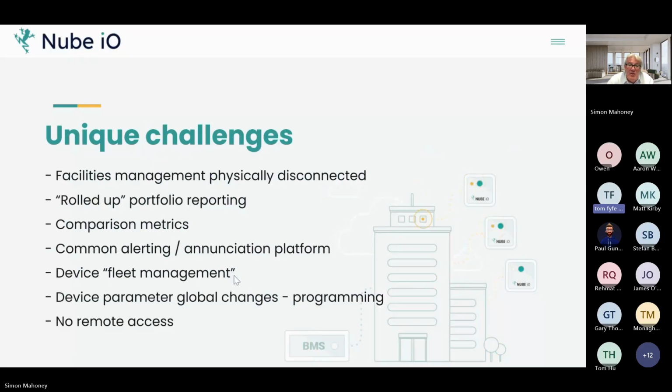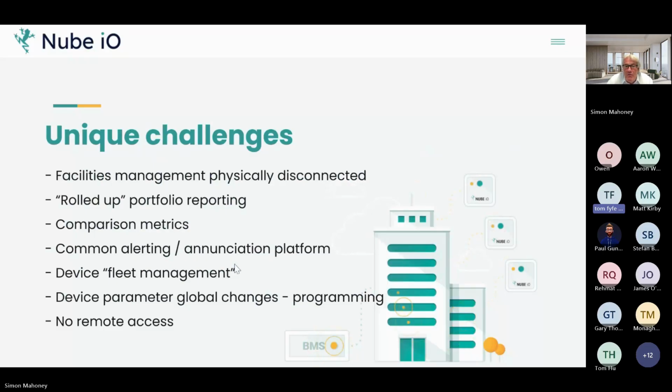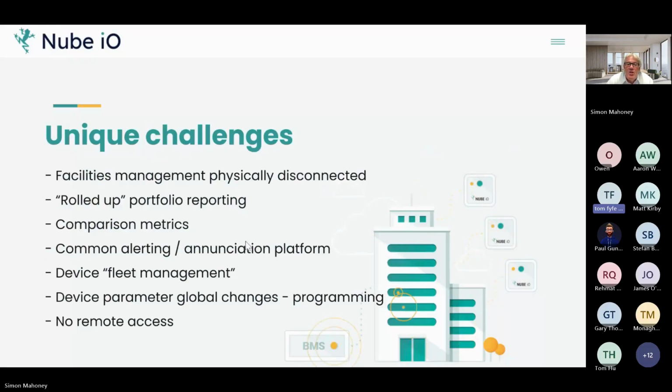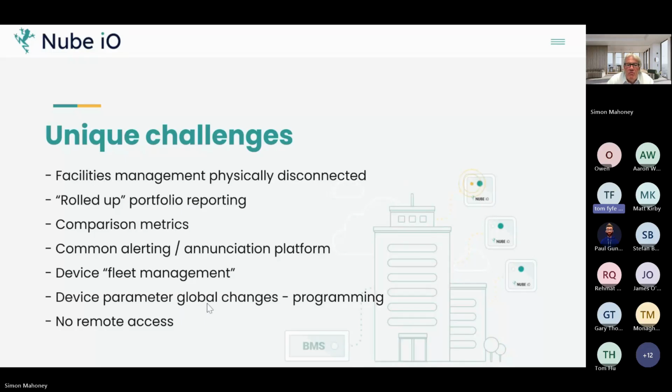And one thing that I always think about is device fleet management. I did work on a project once where they had well over 4,000 devices, and you had to connect and disconnect individually to the devices. If you can manage that entire fleet, especially in terms of firmware upgrades and global set point changes, just managing the whole portfolio without having to duck and dive between different systems, it's a major issue. And that also applies to global parameter changes, programming, and set point changes.